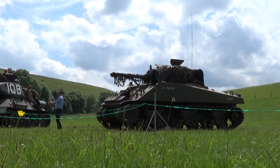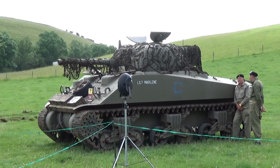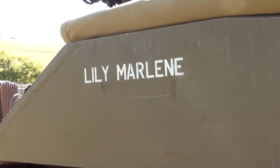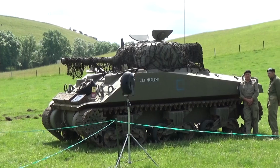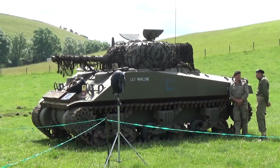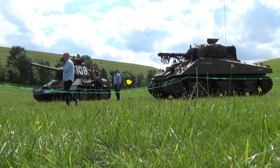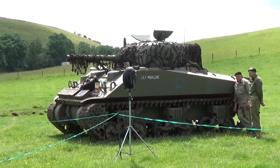In the early part of the war, the Sherman was very effective in action against the Germans' light and medium tanks, as the 75mm gun and its superior armor gave it an advantage. In the latter stages of the war, the Sherman was outclassed in firepower and armor by increasing numbers of German medium and heavy tanks like the Tiger and Panther.